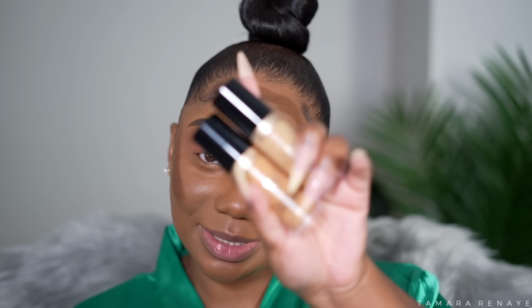For concealers, I like my Too Faced. I tell you guys this all the time. If you guys watched my recent vlog, you would have heard the good news. Like, I finally stocked up on Butterscotch. It took me, well, not me, it took Too Faced long enough.